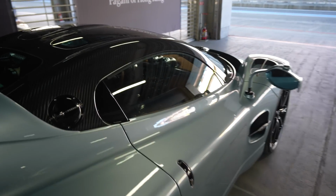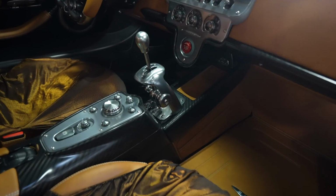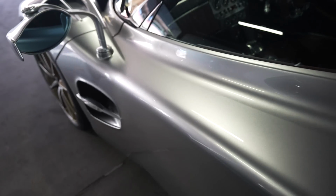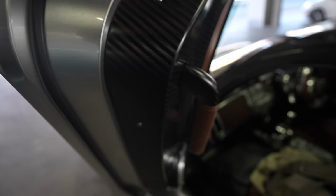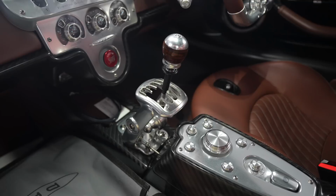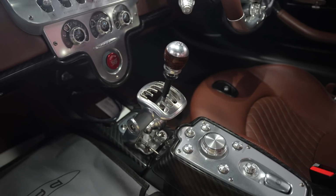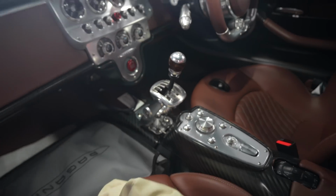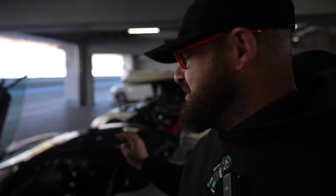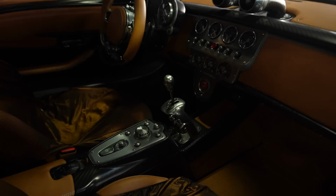I wanted to show you guys the difference between the automatic gearbox on the Utopia against the manual 7-speed dogleg transmission in the Utopia. Now that is what makes Pagani special for me. They get it, they really do get it. They understand what customers want, and customers want options. They want to be able to spec that, and if they're not interested in having that, they can have this option.